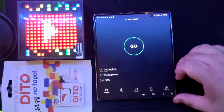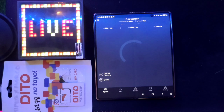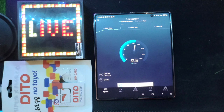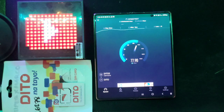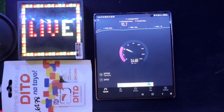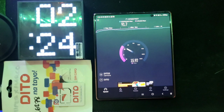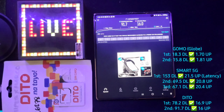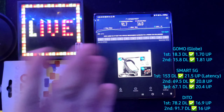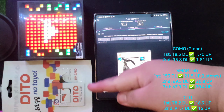We'll try the second speed test for Dito. Ayun. Start. 78, 77, 78, 81, 83, 90, 91, 91.7. So, sobrang taas niya. Kanina actually nag-100 plus ako nung lumabas pa ako. So, 91.7 for the download and upload is 16 Mbps. So, mabilis na siya sa out of the three networks without yung latency dun sa unang speed test ni Smart. Si Dito SIM is the fastest among the three networks.